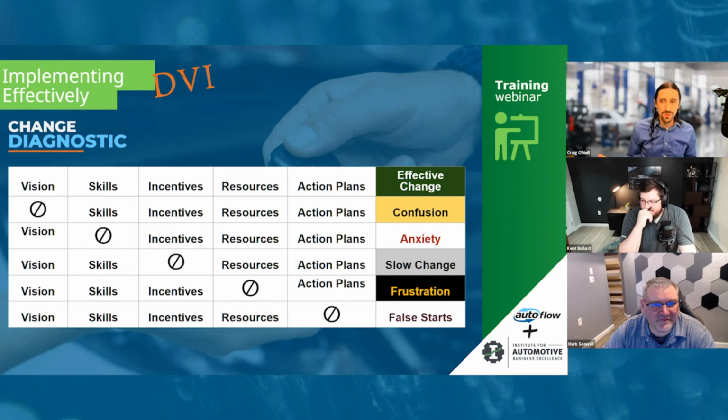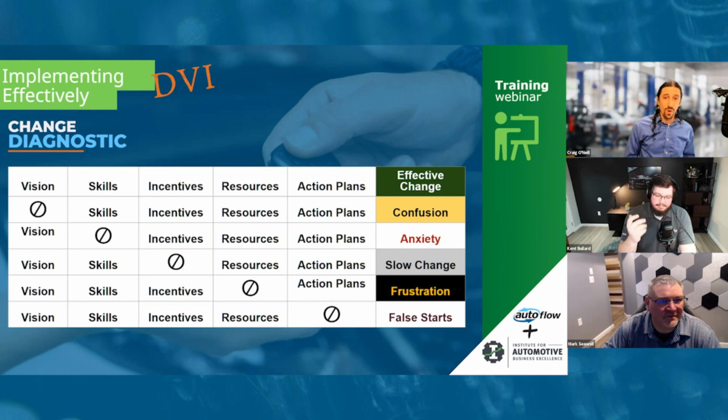If you've got confusion from your team, right? Maybe you haven't been clear on that vision. You haven't relayed that why on whatever it is you're trying to do. And in DVI, I think that's kind of one of those key things. Remember, some of you have heard my story before. When I started in my shop doing digital inspections, I was first opposed to inspections. I did not understand the why.